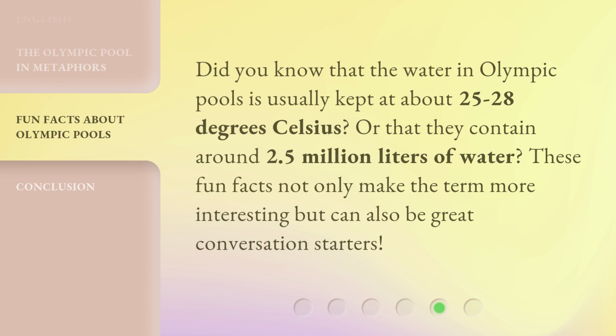Did you know that the water in Olympic pools is usually kept at about 25 to 28 degrees Celsius? Or that they contain around 2.5 million liters of water? These fun facts not only make the term more interesting but can also be great conversation starters.